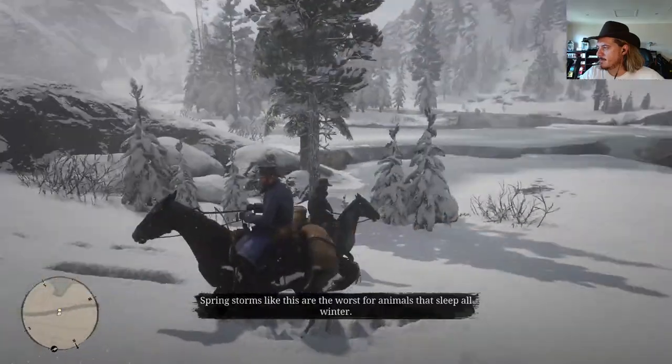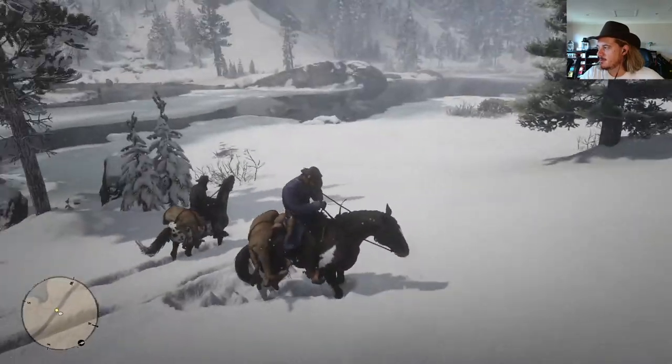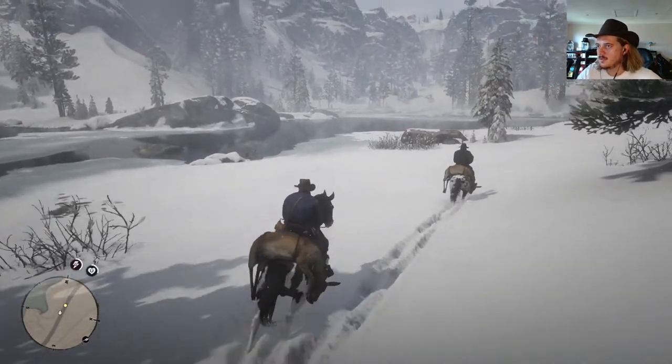Spring storms like this are the worst for animals. So which way are we going? Up. Down. Let's follow him. I don't know which way to go. It's a big old bear.